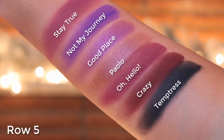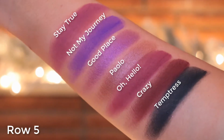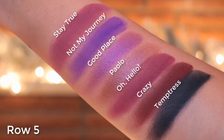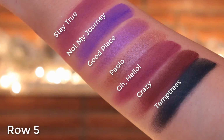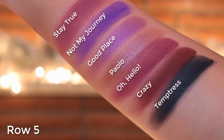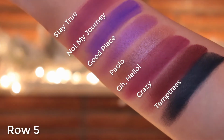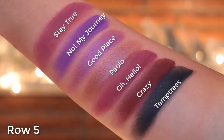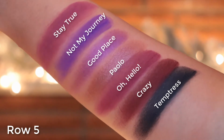And then the last row is where you get your true purples. So we have Stay True, which is a matte berry. Not My Journey, a matte amethyst with pink sparkle. Again, you can't see the sparkle at all. You get a couple of shimmering shades, a satin purple tulip, a shimmering fig, Matte Raspberry, that's the shade Oh Hello. And then Crazy, which is a little more on the red side, that's a matte Merlot. And then you also have Temptress, which is a matte black.